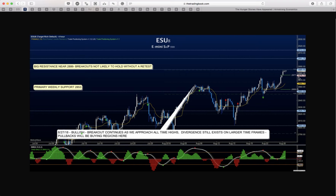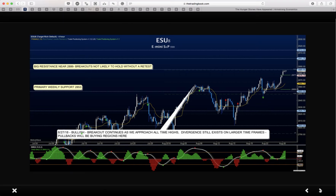Pre-market support this morning sits at the low of 28.76. That's going to be the edge we have to watch today from a support zone. Below that, we've probably got another 12 points underneath us before the chart holds traction again.